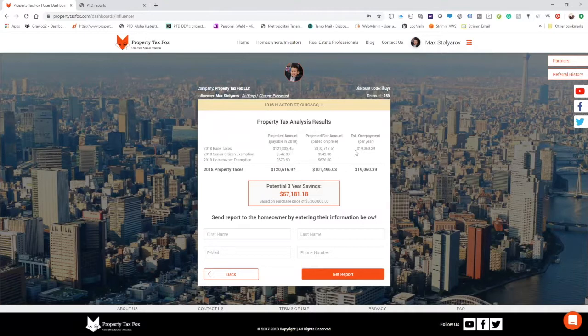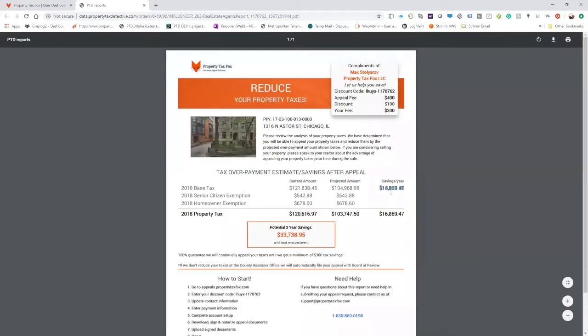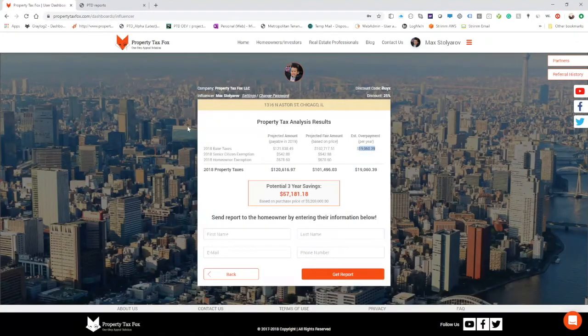As you can see, based on the purchase price of $5.2 million, the buyer will actually be overpaying $19,000, which is so much more than the $17,000 overpaid by the seller. So now you can use this information to negotiate on the listing price with the seller. But you already know that regardless of how this negotiation goes, the buyer will be able to save $19,000 on property taxes after the purchase by simply appealing their property taxes with the county.